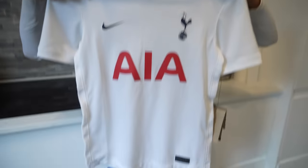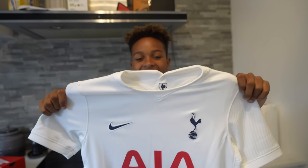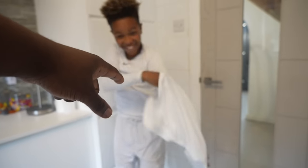Do you know what it is with the Spurs kit? They don't change much each season, do they? No, they don't change it. I like when Harry Kane wears it because it's all tight around him. It's all tight fitted, isn't it? Show him how it's done. Yeah, that looks good. Look at him pulling it all tight. I knew he was a Spurs fan. I knew it. Out of all kits, he's chosen to put the Spurs one on.